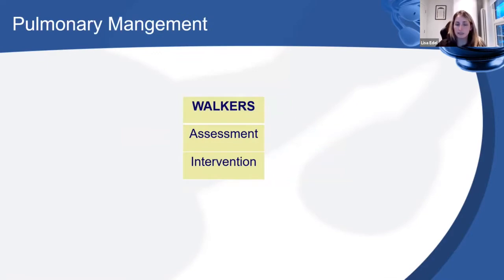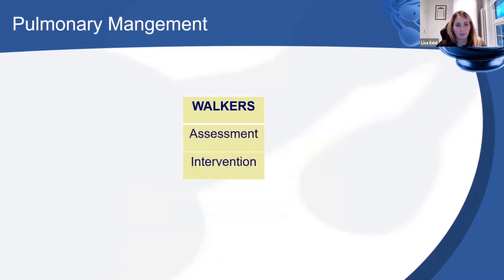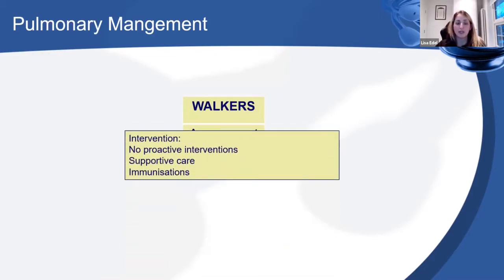Now, walkers, there's far less. So it should be a physical exam, clinical assessment of a cough, and an assessment for symptoms of sleep apnea or hypoventilation. If you are concerned, then you would have spirometry and sleep studies, but you would be assessed very carefully for any pre-ops. And then intervention, they say you don't need any proactive interventions and should be supportive care, making sure you're up to date with all your immunizations.